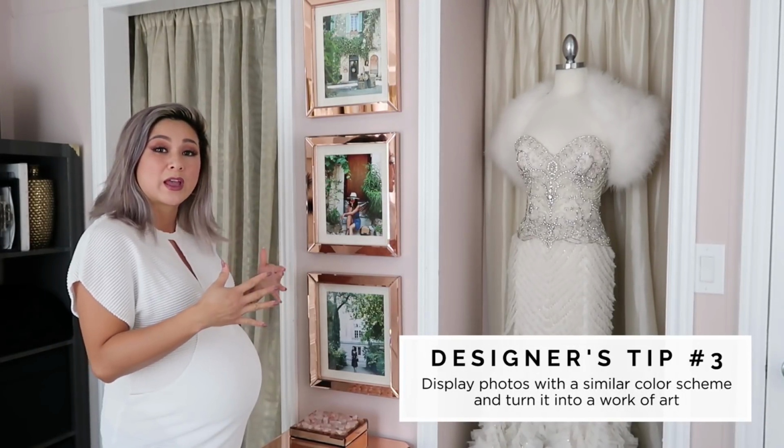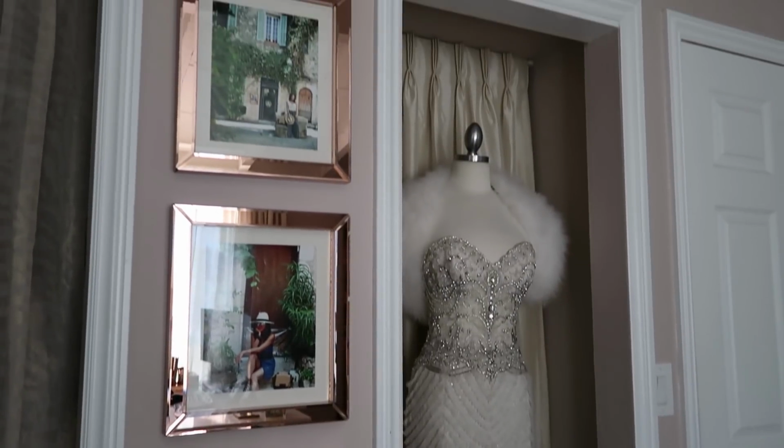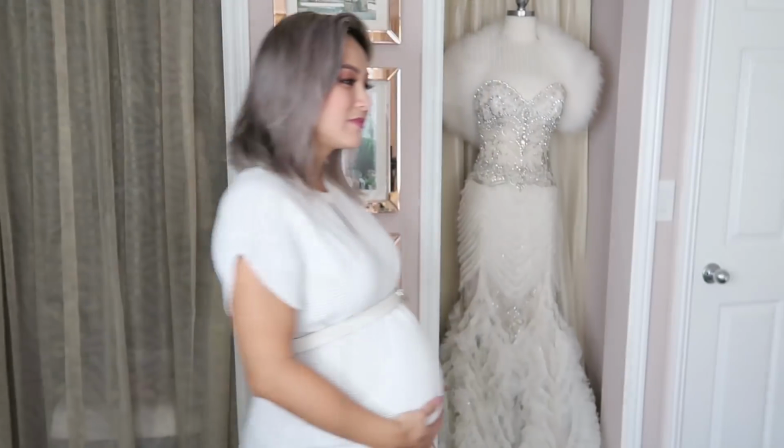When you display them in a way where it's intentional and it vibes with the aesthetic of your space, it just means so much more.